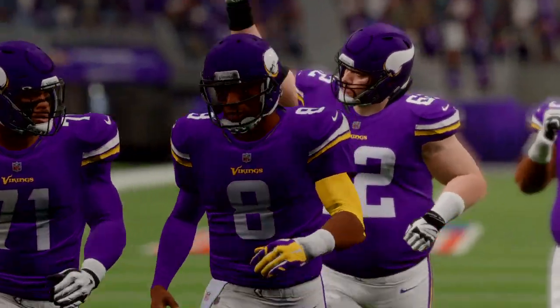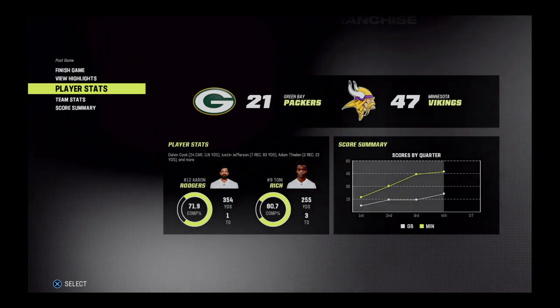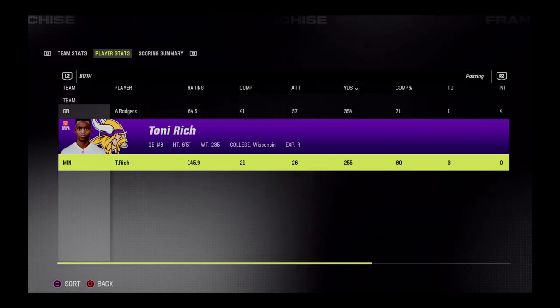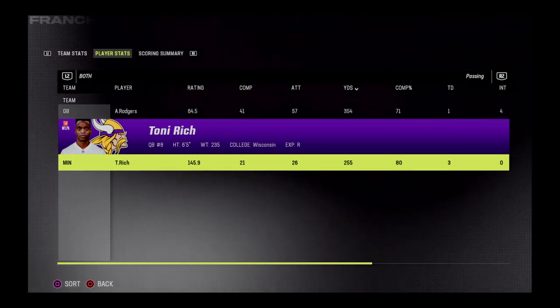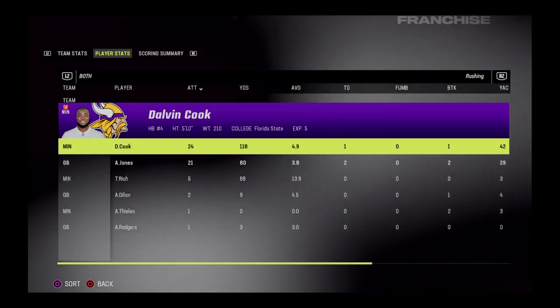So for Minnesota, that'll be a happy locker room as they start this season 1-0. And they will hit the road next week for a date with the Philadelphia Eagles. Meanwhile, for the Packers, they obviously fall to 0-1 with the defeat. And they'll get a chance to redeem themselves next week at home against the Chicago Bears.